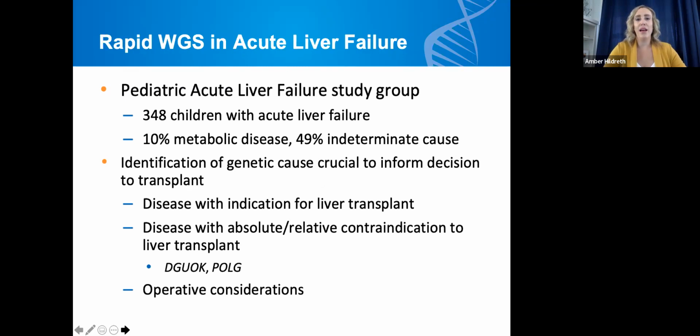In the Pediatric Acute Liver Failure Study Group, their first publication that came out a few years ago had 348 children with acute liver failure. Within this group, 10% were diagnosed with a metabolic disease. However, there were still 49% of patients that were indeterminate. Now, rapid whole genome sequencing or exome sequencing was not used in this study, so we really suspect that we're still with about half the patients not having a diagnosis.